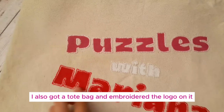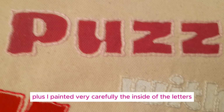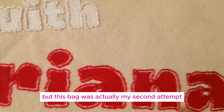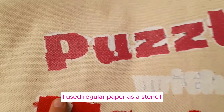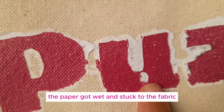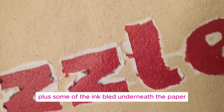I also got a tote bag and embroidered the logo on it, plus I painted very carefully the inside of the letters. But this bag was actually my second attempt. The first, well, it was a disaster. I used regular paper as a stencil and because of the ink, the paper got wet and stuck to the fabric. Plus some of the ink bled underneath the paper.